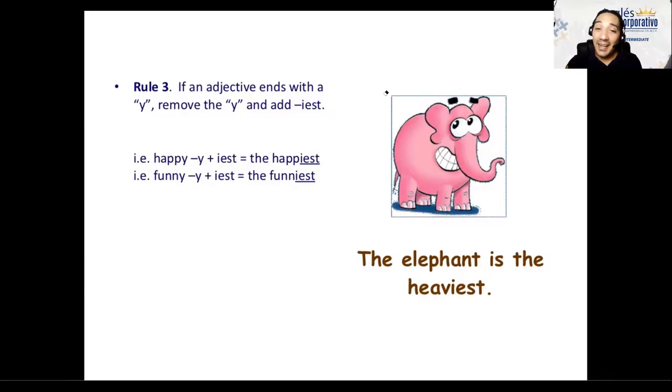Okay. Ending sounds. If an adjective ends with a Y. What's the example, Fatima? The elephant is the heaviest. Repeat, the elephant is the heaviest.